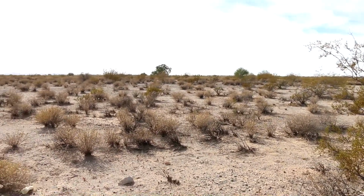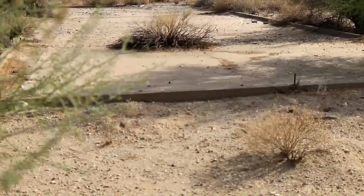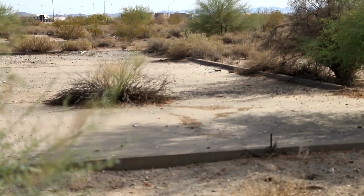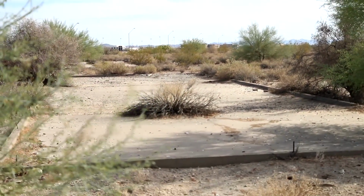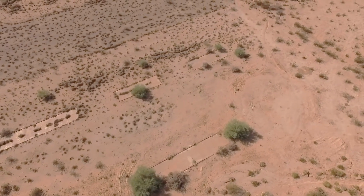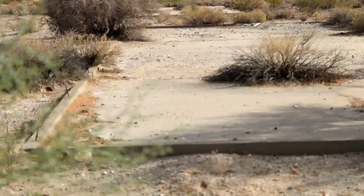Out here on the edge of the apron now, and this is where whatever buildings would be standing on property would have been. That's all that is left. Just a few cement pads, and that's it. That's all that is remaining here at the Goodyear Field.